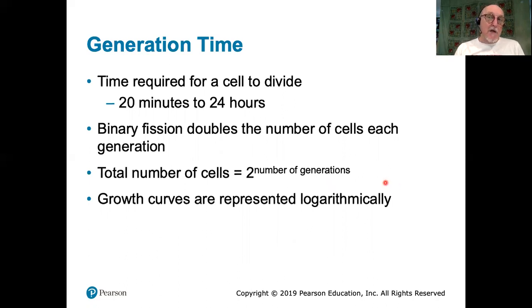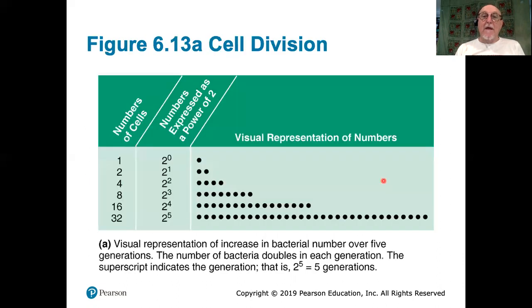So when we just start plotting this out, we realize that the growth curves actually are logarithmic. And just here, for example, our first generation, 2 to the 0, second generation, 2 cells. This is when we start with 1. The second generation, 4, third generation, 8, etc. So this means that the growth overall of the population cell is extremely rapid. Exponential growth occurs extremely rapidly.